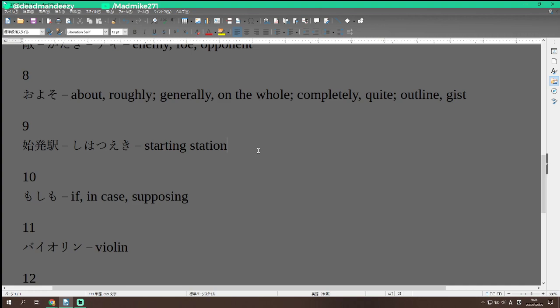English Americans will probably be less familiar with this term, just a starting station, than you would be in other countries that have more public transportation. If you're in an area of the country that has fewer trains, like I am, then you probably aren't familiar with starting off a travel in one place from some starting station, to eventually get through some other stations and finally to your final destination. So that's the kind of train travel one.